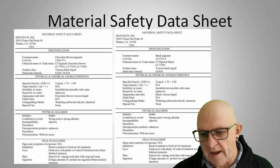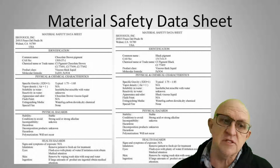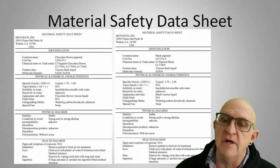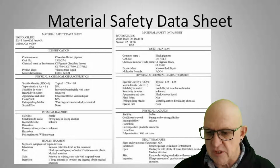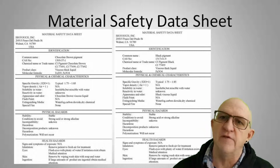So it says what happens if you get the product in the person's eye. Okay, so if you're doing permanent makeup, eyeliner for example, or you're doing eyebrows and you get the product in the person's eye itself, what do you do? So it says flush the eye with plenty of water, and if there's an irritation, then get medical advice.